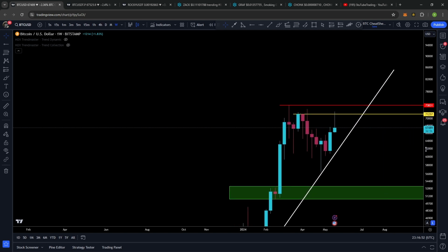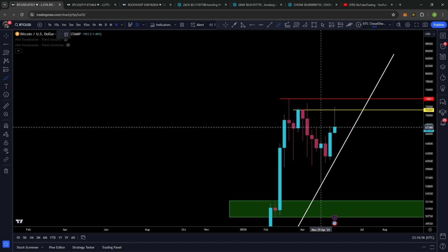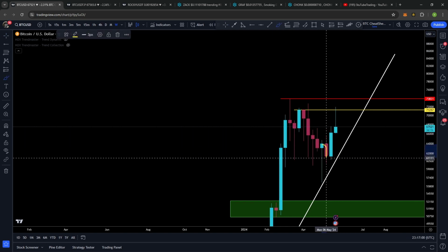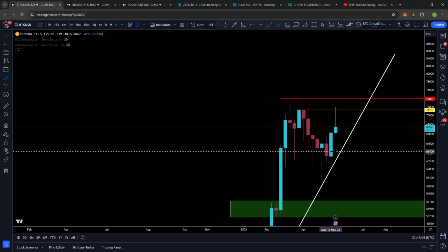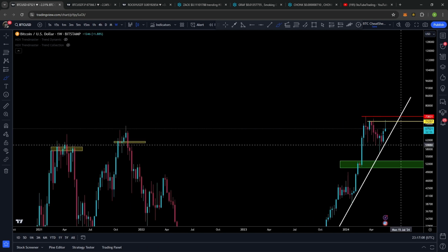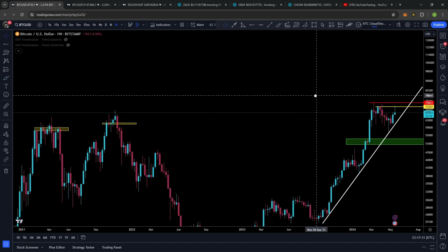On top of that, look what we have here. Yes, we are potentially testing that resistance, but look what happened right here. The market tried to sell off here, and our next week, which was last week here, closed a bullish engulfing weekly candle as we're testing near that all-time high level. I don't know, does that scream bearish to anybody? Because it doesn't for me.